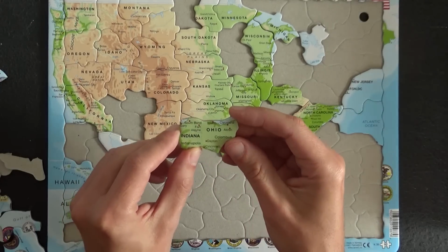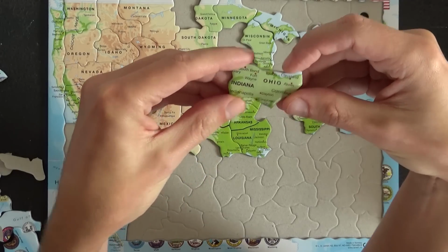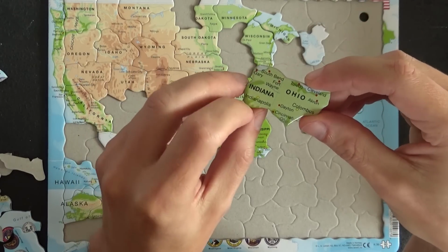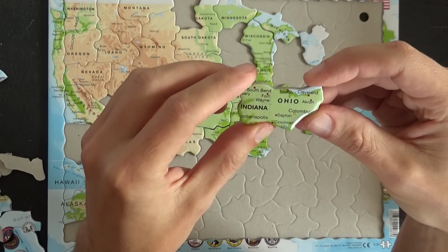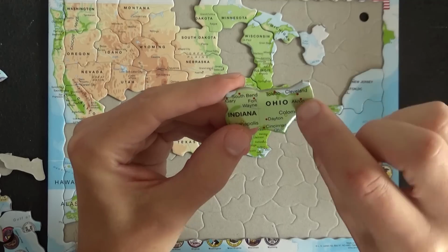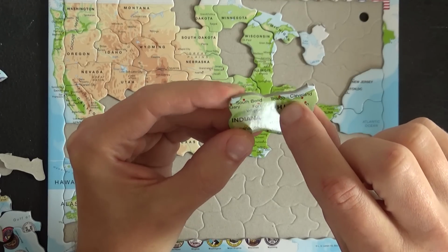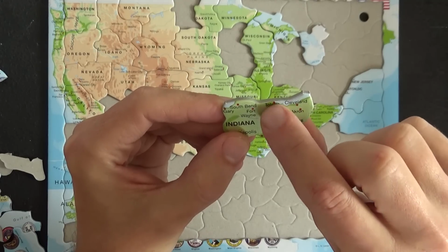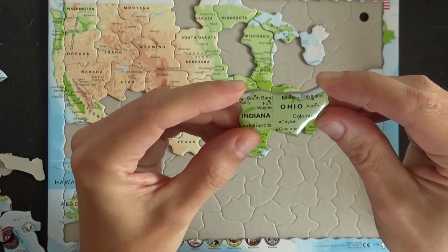Next is parts of Indiana and Ohio. Both state capitals are here, Indianapolis and Columbus. And you can also see Cleveland in Ohio by the lake, one of the Great Lakes. Which one is that? Is it Lake Michigan?